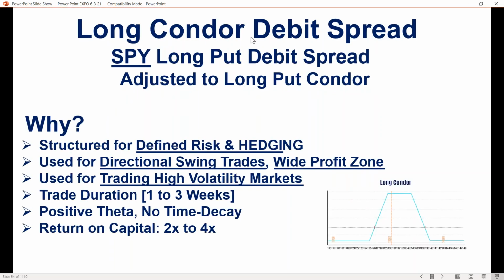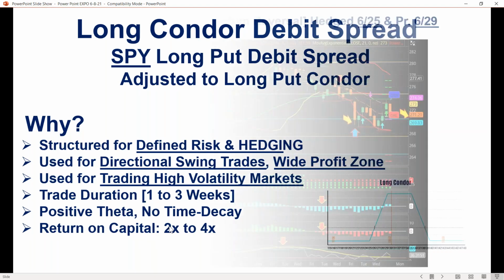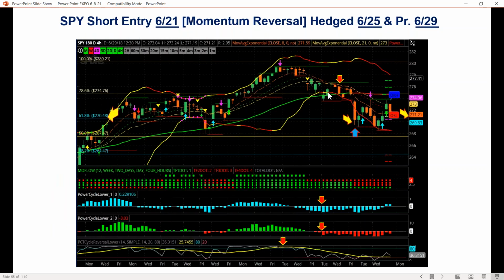So here's a long condor that was done on SPY, and this is a SPY long put debit spread converted or adjusted to a long put condor. All right, so it started off as a put debit spread, a negative theta trade, and then we adjusted it to improve the trade and made it into a free trade. All right, so defined risk, directional swing trades, great wide profit zone, one to three weeks, no time decay, great potential return. So the trade was right here doing a put debit spread, so it's trading right about 275, and we're looking for a breakdown and a target down to this fib level here around 270.